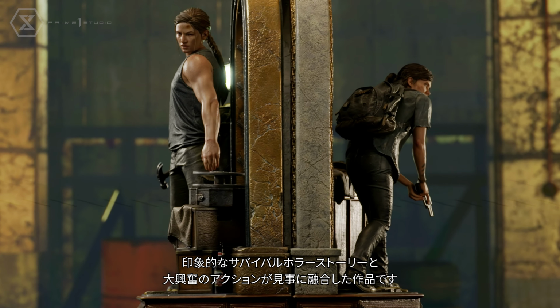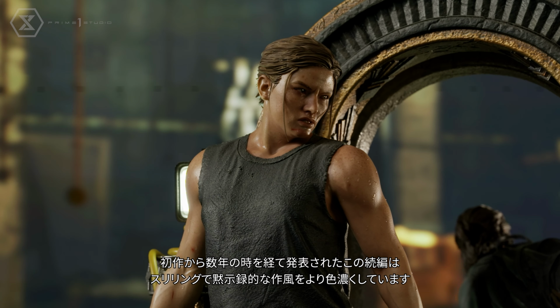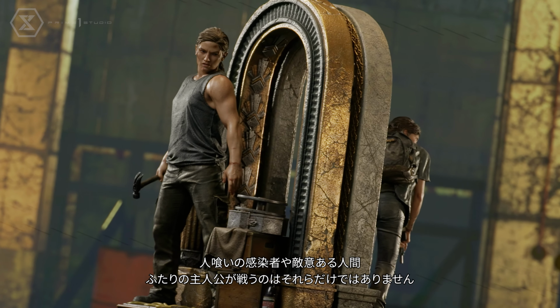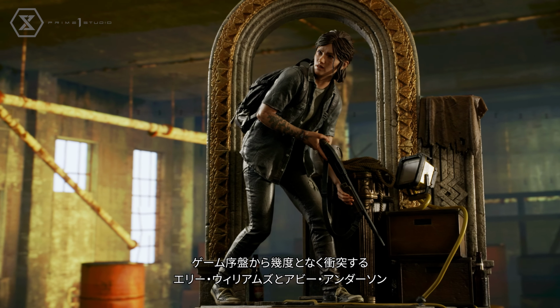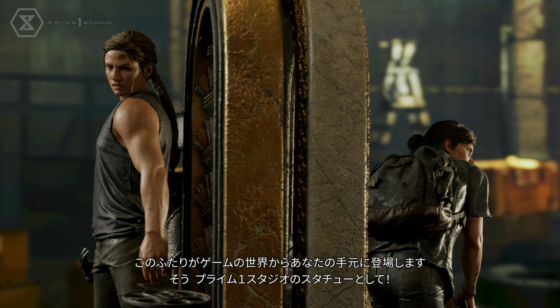The thrilling post-apocalyptic sequel picks up years after the first game and brings a different kind of gameplay, featuring two protagonists in a life and death struggle, not only with the cannibalistic infected and antagonistic human enemies, but ultimately with each other. Ellie comes back from the first chapter out for revenge on a more than capable Abby Anderson. These two characters clash many times during the game, and you can bring that to life with this amazing Ellie and Abby statue set from Prime 1 Studio.